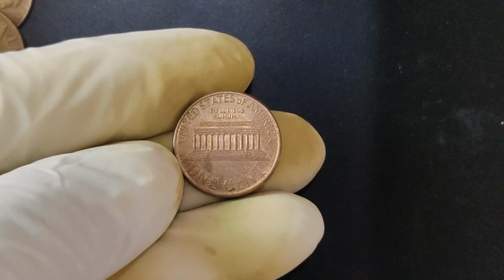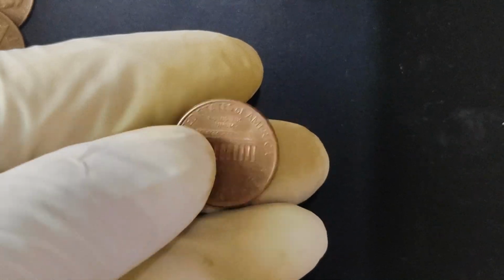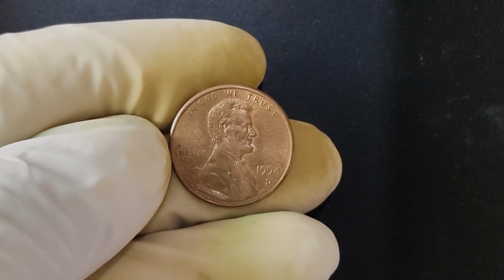Once you have a verified appraisal, you can decide whether to sell it at auction, to a private collector, or to hold onto it as an investment. Given the current market trends, who knows how much more valuable it could become in the future.